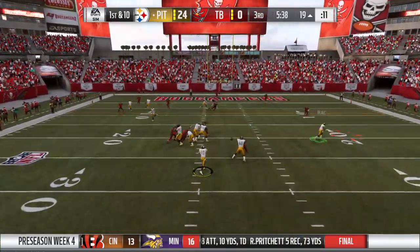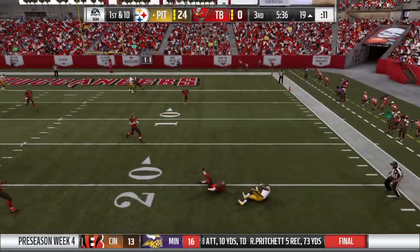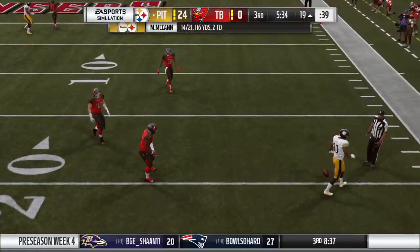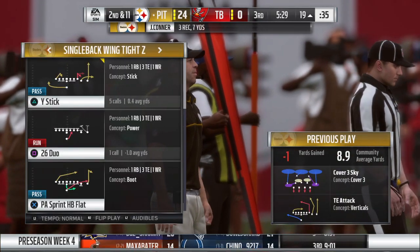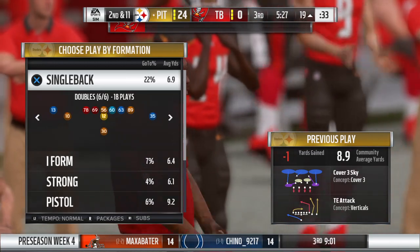Inside the red zone here. They'll look to throw. He's going to flip one out here to his running back. And they'll lose yardage here. Knocked back to the 19-yard line. It's a loss of a yard there, and now second down.